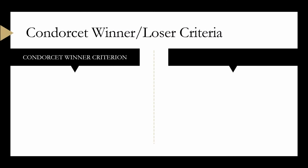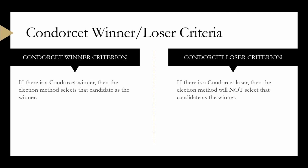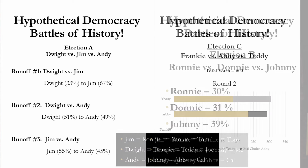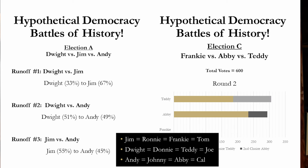This suggests a couple of fairness criteria. First, we have the Condorcet winner criterion. This states that if there is a Condorcet winner, the election method has to elect them. On the other hand, the Condorcet loser criterion states that if there is a Condorcet loser, the election method must avoid electing them. In the experiment at the beginning of this video, elections A and B show that plurality voting not only failed to elect the Condorcet winner, but it actually elected the Condorcet loser. So plurality voting fails both of these criteria. Elections A and C show that instant runoff voting failed to elect the Condorcet winner, but avoided electing the Condorcet loser. And indeed, instant runoff fails the Condorcet winner criterion, but does in fact satisfy the Condorcet loser criterion.